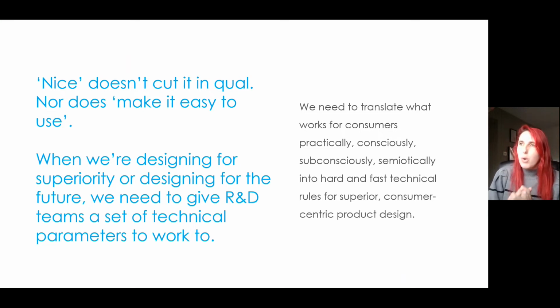So I think the challenge with Qual, as we all know, is that when we ask people to tell us about a product or a service and say, well, what do you think about it? They tell us it's nice. If we ask them how to improve something or what it should be like in the future, they say make it easy to use. But the problem with this is it doesn't cut it in Qual. Good Qual isn't that vague. We need to be precise.